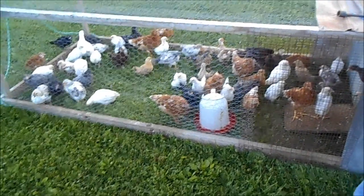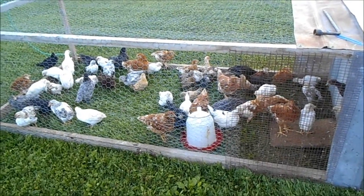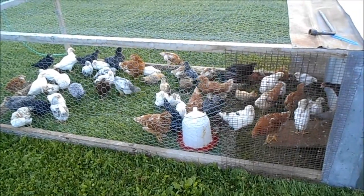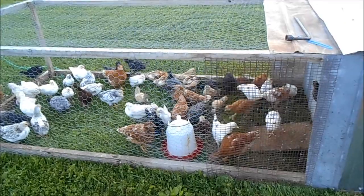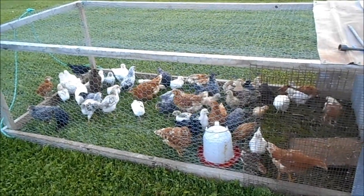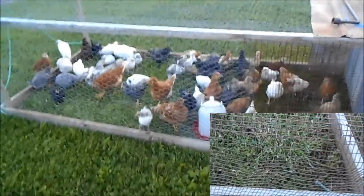Just a pit stop to take a look at our growing chickens. There's a mix of them in here. We've got our Isa Browns. It looks like we've got amber links. We've got some black ones that could fairly well be Buckeyes. We've got some Rhode Island Reds. We've got some Dominecker mixes. We got all kinds of babies in there.